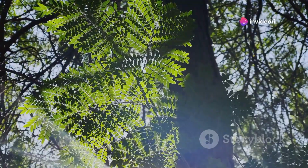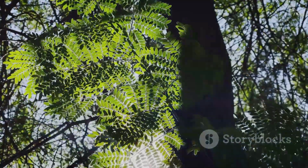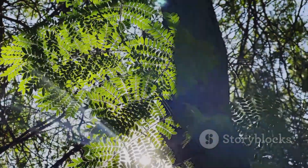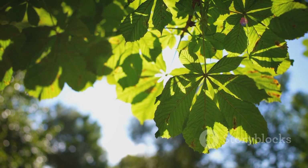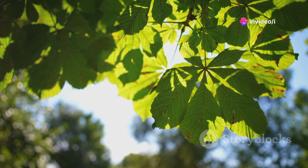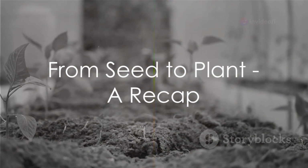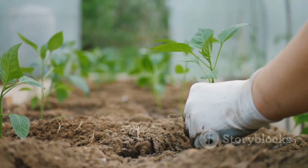Chlorophyll, the green pigment in leaves, is the hero here. It captures sunlight, making the magic of photosynthesis possible. As leaves flourish, they turn sunlight into the energy that powers growth, completing the plant's journey to self-sufficiency. From a dormant seed to a thriving plant, this journey is nothing short of miraculous.